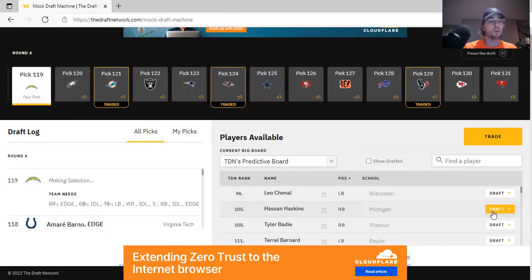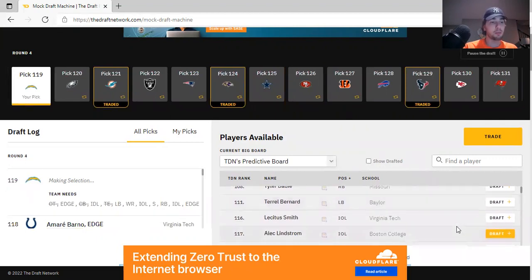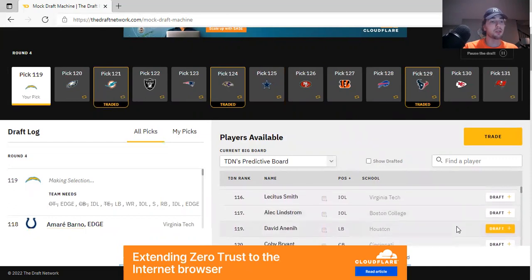And now we're getting to pick 119. So this is when you have to start considering looking along that offensive line. To me, there's a couple of guys that you could look to. I mean, Alec Lindstrom to me makes a lot of sense. Michael Schofield had up and down all year long. Matt Filer's another guy that had a pretty strong season at that guard spot. But to me, I'd look to potentially replace Schofield at this point.